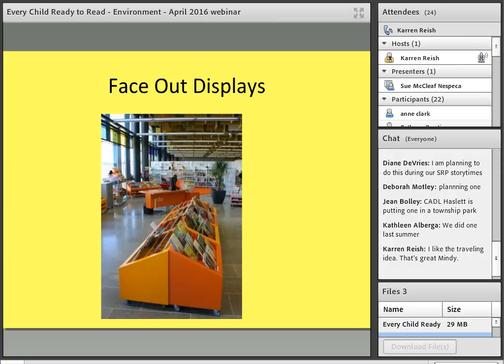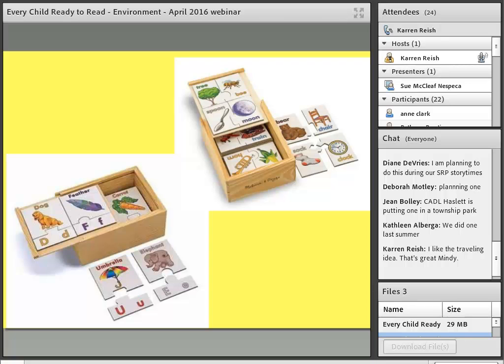Face-out displays. Again, I call it the bookstore approach. If you walk into a bookstore, they have a lot of face-out displays, and a lot of libraries are doing this. Again, it puts those books at the eye level for children.